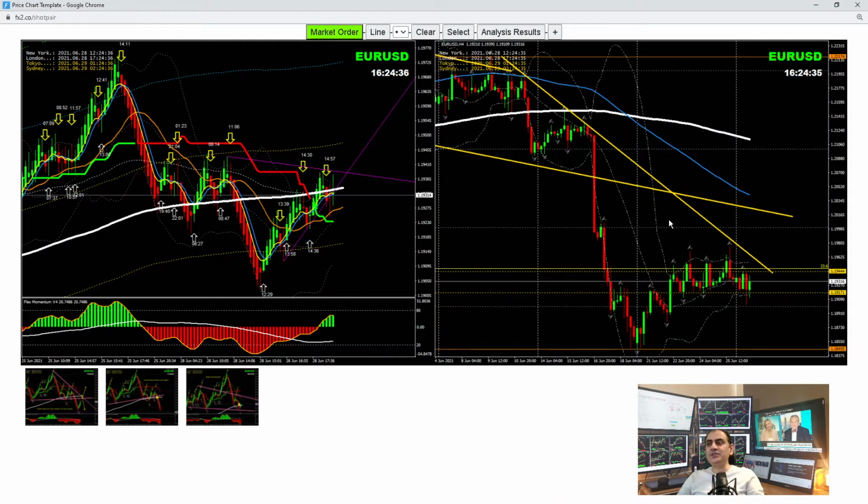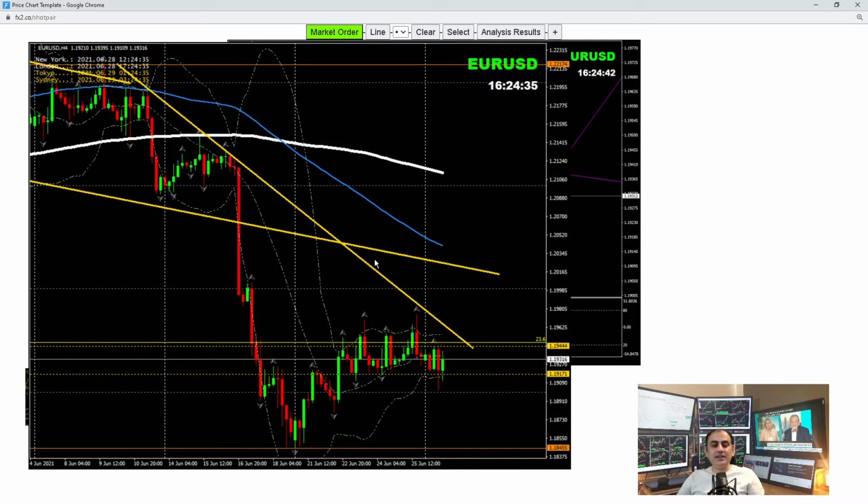If you look at the Euro USD on the 4-hour, you can see huge consolidation. Price is developing a sideways market, and within the sideways market we have this small breakout. We managed to bank a few pips. That's the only trade we had.